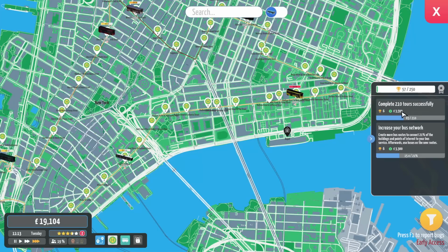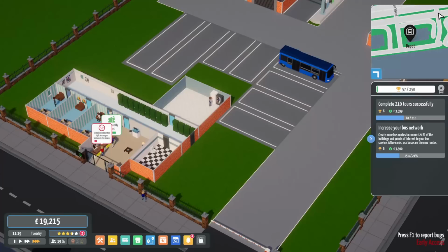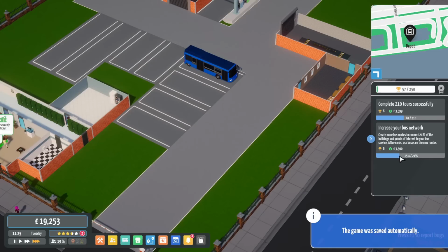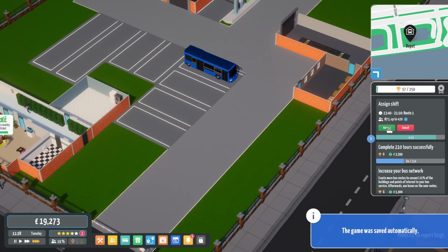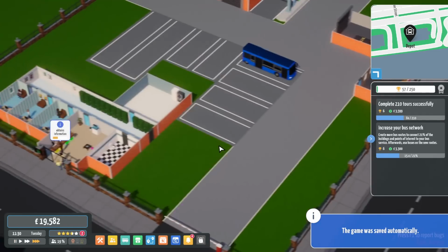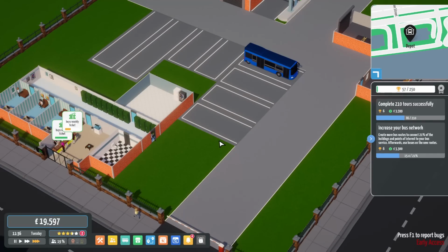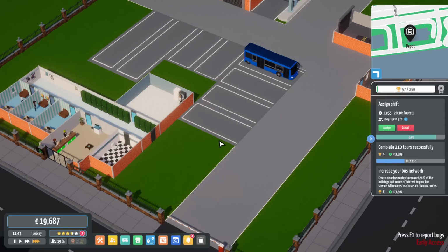So we're trying to complete then the 210 tours. We've done 84 so far. I reckon next episode then, guys, we will think about getting that third route up and then maybe start to get this to 21% all done. We just got to be a little bit careful with how big we make that route and how much demand we put on that route. But it will work out in the long run. We're making money. That is the main thing right now.